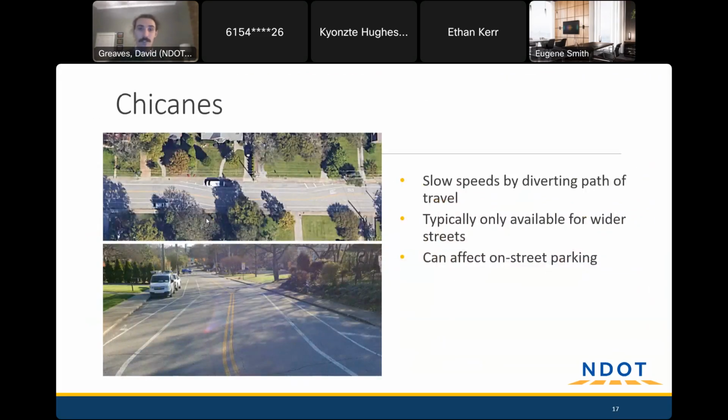On wide roads, we can do something called chicanes. This works really well when we have a wide section and generally a straight street, and that format is easy to speed on. It's essentially like a runway of sorts. When we do chicanes, we take the center line and zigzag it back and forth. That forces vehicles to maneuver their way as they go along the street, and it makes it much more difficult to drive really fast.